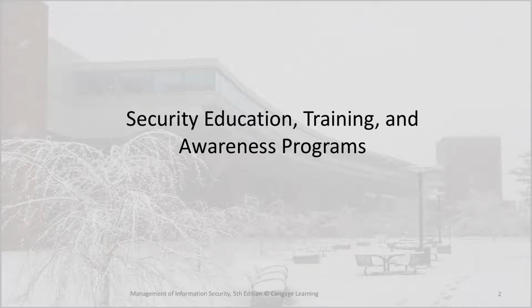SETA programs offer three major benefits. They can improve employee behavior, they can inform members of the organization about where to report violations of policy, and they enable the organization to hold employees accountable for their actions.